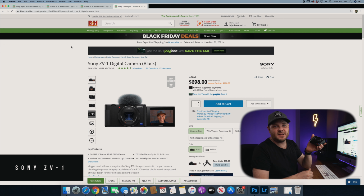It's not an A7 III or anything to that effect, but when you guys are just out and about and you want a small camera, it has external mics, this is a great camera. And right now it is $100 off, comes in at $700. And honestly, for $700 to have what this camera can do, it's a no-brainer to purchase this. If this is the price range and the style point and shoot that you're in the market for, this is what you should get.